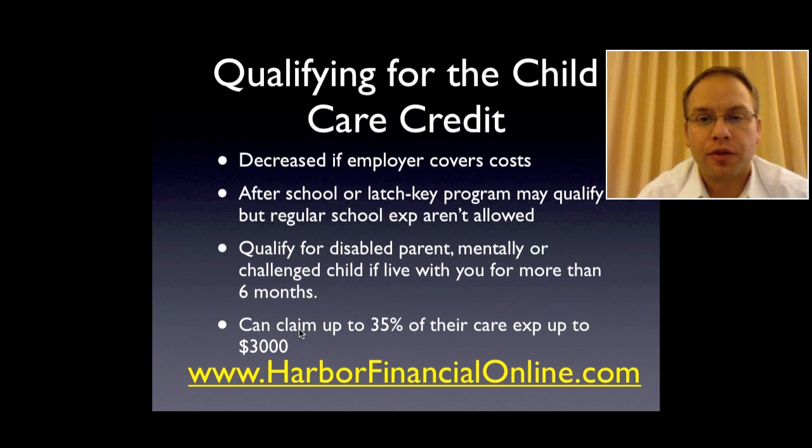You can claim up to 35% of the care expenses up to $3,000. So there's a maximum of $3,000 on this. So it's a decent sized credit.